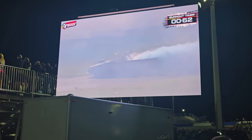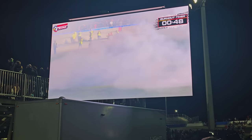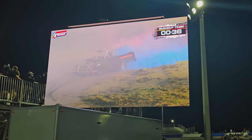He's making his way around the opposite direction. Oh! He spun out. Oh, he's in the grass. He might be stuck. Oh, he's out. I saw a big cloud of dirt. All right. He's just still got 30 seconds. Gonna try and make something out of it.